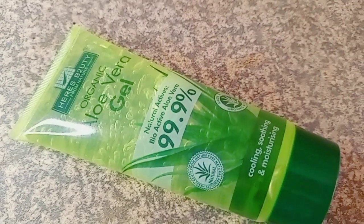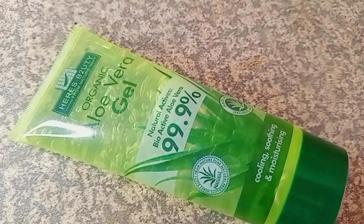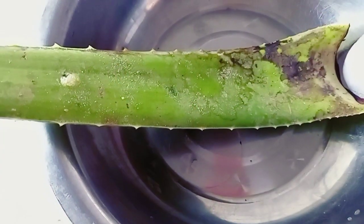But make sure that you do a patch test. Sometimes I do feel some itchiness, which doesn't last, of course. Now I'm going to share with you how you can make your own at home, friends.